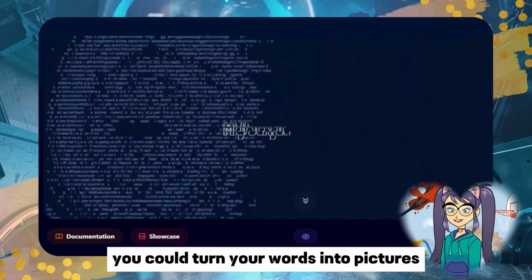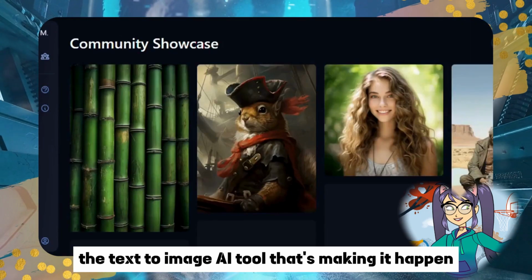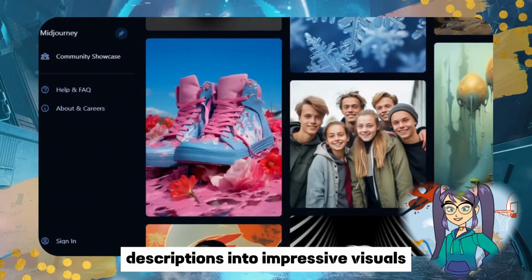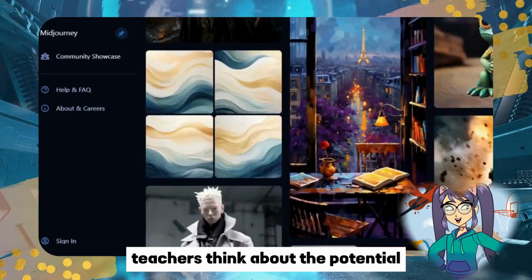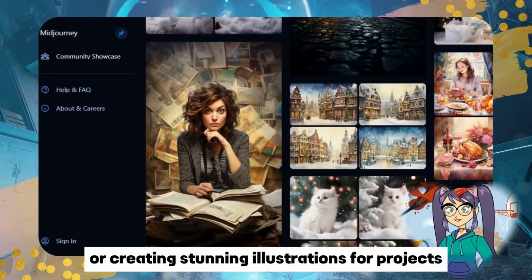Ever wished you could turn your words into pictures? Well, meet Midjourney, the text-to-image AI tool that's making it happen. Though still in development, it's already wowing users by turning abstract descriptions into impressive visuals. Teachers, think about the potential, helping students visualize those tricky concepts or creating stunning illustrations for projects.